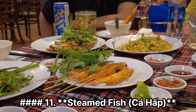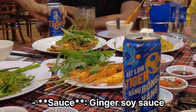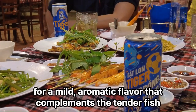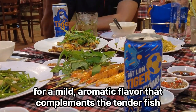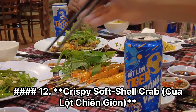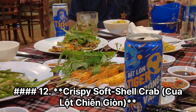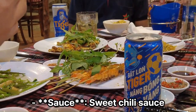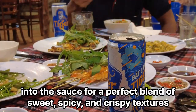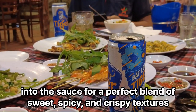11. Steamed fish, ca hap. Sauce: ginger soy sauce. How to eat: dip the steamed fish in the ginger soy sauce for a mild, aromatic flavor that complements the tender fish. 12. Crispy soft shell crab, cua lot chien gion. Sauce: sweet chili sauce. How to eat: dip the crispy soft shell crab into the sauce for a perfect blend of sweet, spicy, and crispy textures.